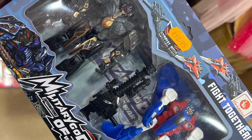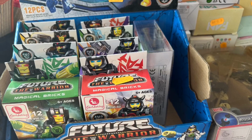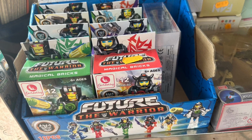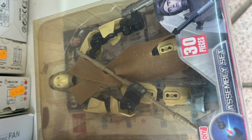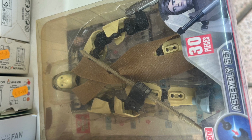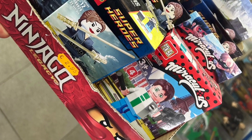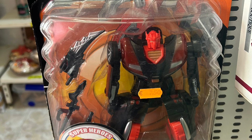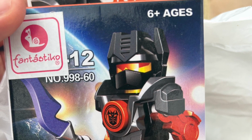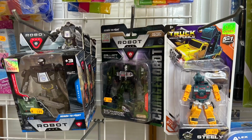This is a knockoff of The Last Knight, a Megatron and a Starscream, some knockoff Lego Creator Transformers. Oliver did get one of those. This was a knockoff Lego Ray, I think. Here's some more knockoff Lego, which was pretty cool to see, but terribly done. Another Galaxy Shifter, this time with some weapons. This is the figure that Oliver got. It's actually quite good, kind of like Nemesis Prime, but a bit more orange.